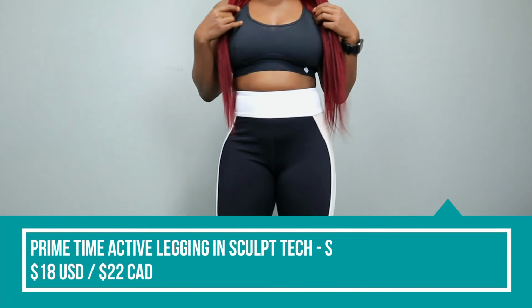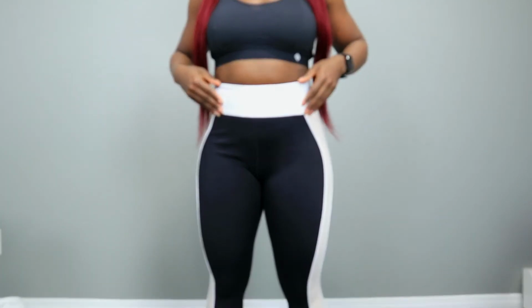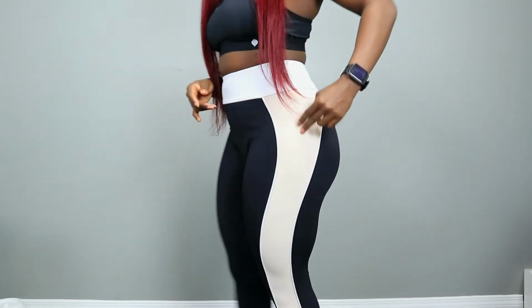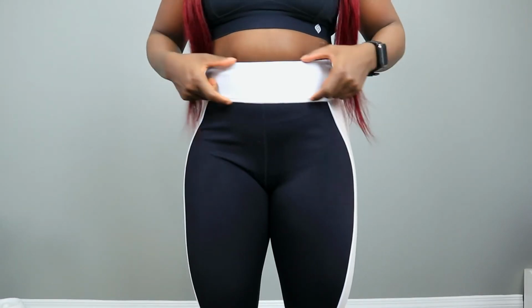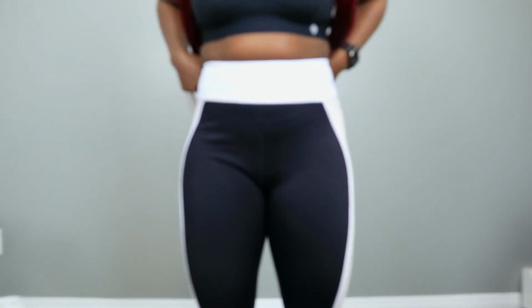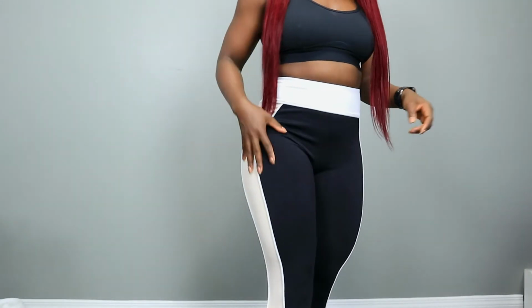And last, we have the Prime Time Active leggings in the black combo. So it has a white waistband, black for the main part of the leggings, and then tan on the side for contouring. Going over the general details of these leggings, the waistband is probably about 2 or 3 inches shorter than the one for the small circle leggings.